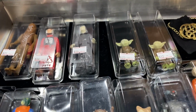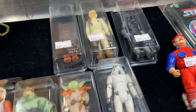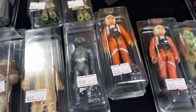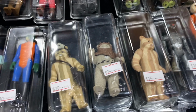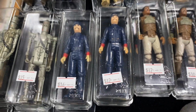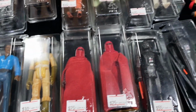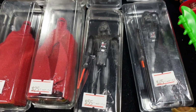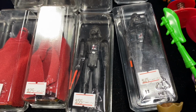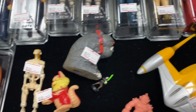Found another case of vintage Star Wars figures. I wanted that TIE pilot, but he doesn't have his gun. Darth Vader here for 55 is in very, very good condition. I actually am thinking about getting that. I'm not sure yet. If not, I'm sure I'll see it again.